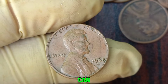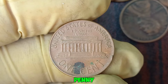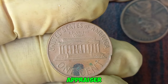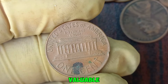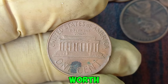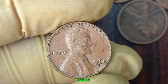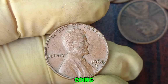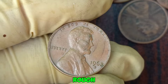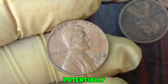So, how can you go about estimating the value of your 1968 Lincoln penny? One way is to consult with a reputable coin dealer or appraiser who specializes in rare and valuable coins. They can provide you with an accurate assessment of your coin's worth based on its condition and rarity. Another option is to do some research online and see what similar coins are selling for on auction sites like eBay. This can give you a rough idea of how much your 1968 Lincoln penny could potentially be worth.